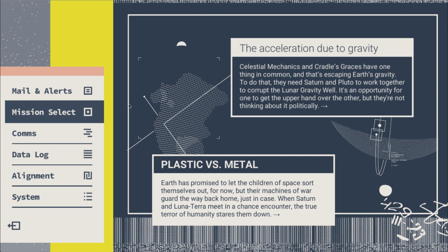The acceleration due to gravity. Celestial mechanics and Cradle's graces have one thing in common, and that's escaping Earth's gravity. To do that, they need Saturn and Pluto to work together to corrupt the lunar gravity well. It's an opportunity for one to get the upper hand over the other, but they're not thinking about it politically.